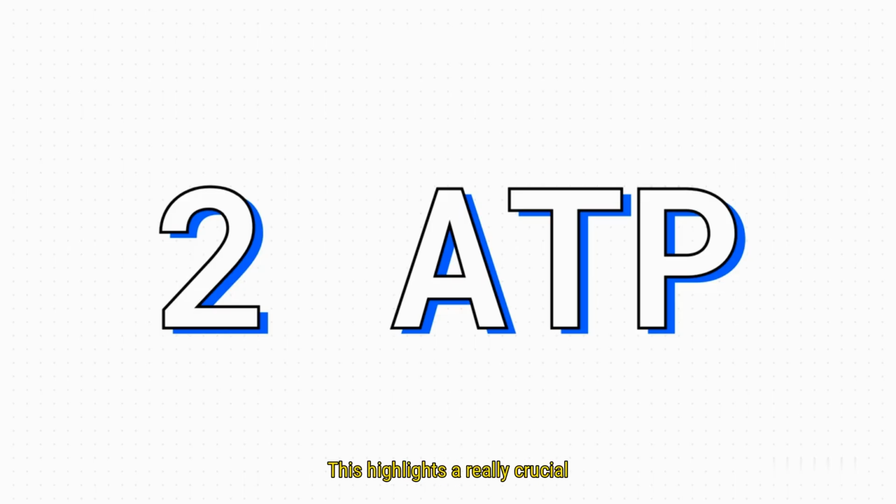This highlights a really crucial point. While anaerobic glycolysis is super fast, it is incredibly inefficient compared to the full aerobic process. It only extracts a tiny fraction of the total energy locked away in that glucose molecule.